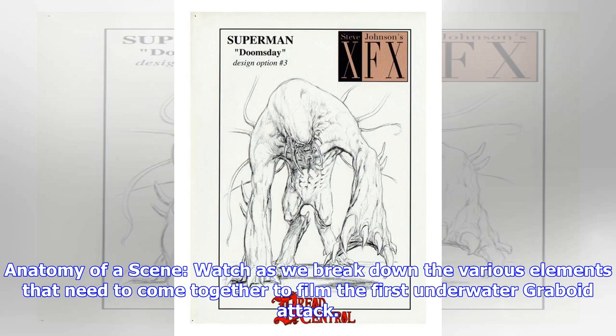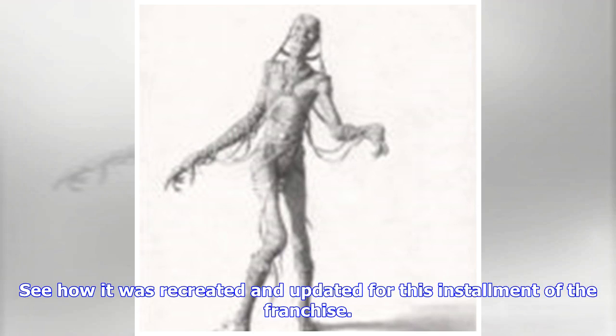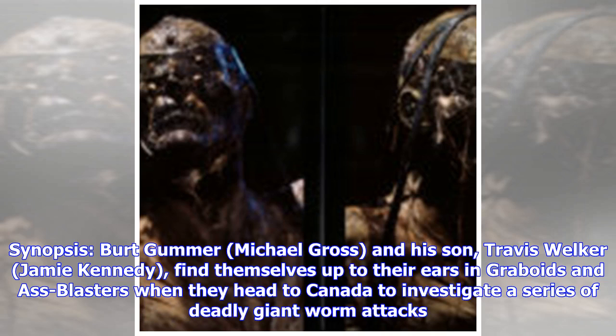Anatomy of a Scene: watch as we break down the various elements that need to come together to film the first underwater Graboid attack inside Chang's Market. Chang's Market is an iconic location in Tremors history. See how it was recreated and updated for this installment of the franchise.